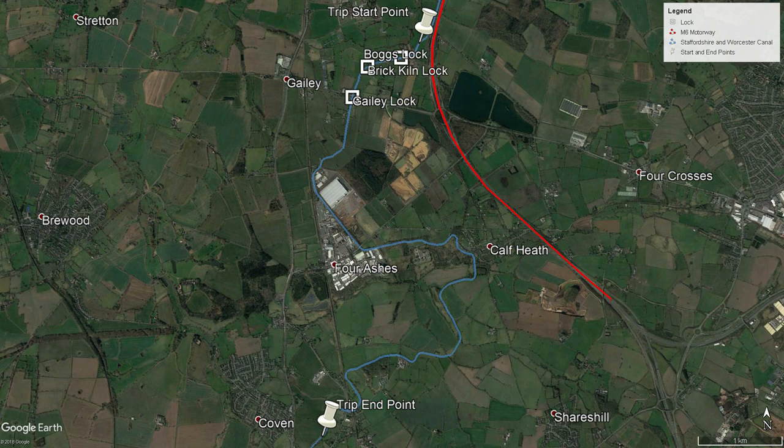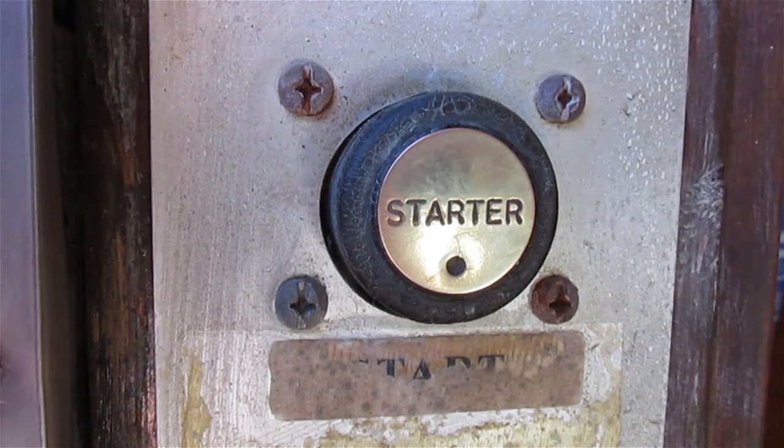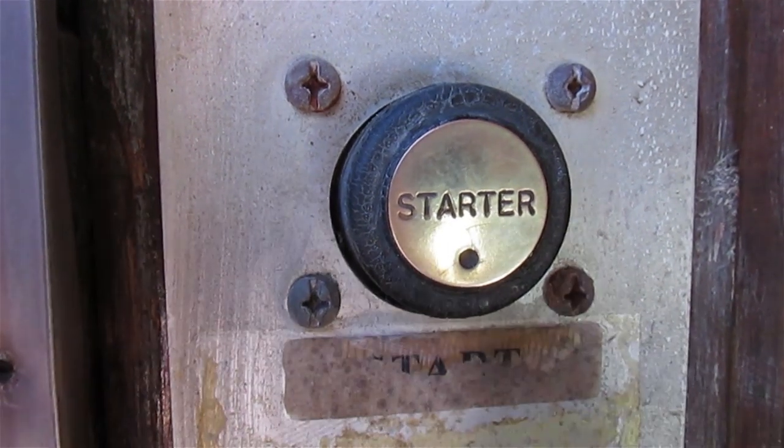We're starting at the top of the map and then moving southwards down towards the bottom of the map. As you can see, the motorway, which is the red line, veers away from the canal, so things get a lot quieter after this point. So, without further ado, let's go boating!